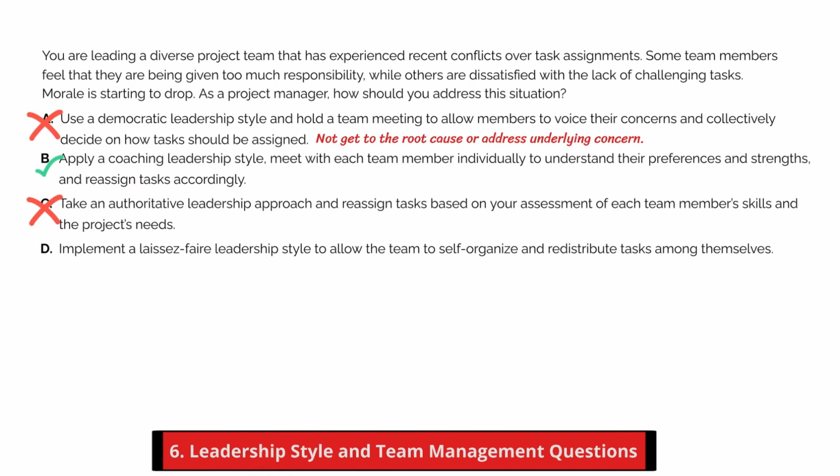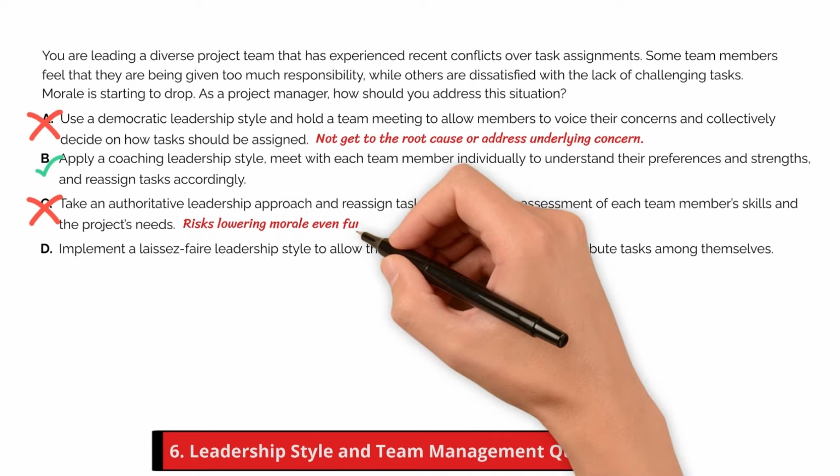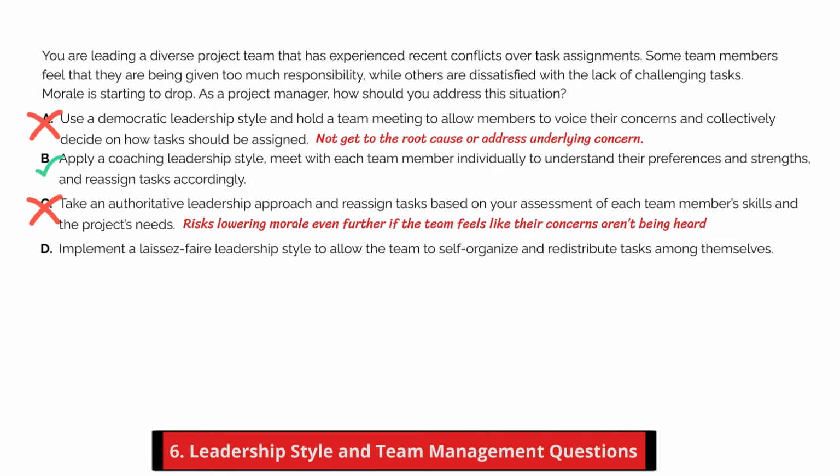Choice C is incorrect. Being authoritative and reassigning tasks on your own could solve the immediate issue, but it risks lowering morale even further if the team feels like their concerns aren't being heard. It's a more top-down approach, which might not work well in this situation.